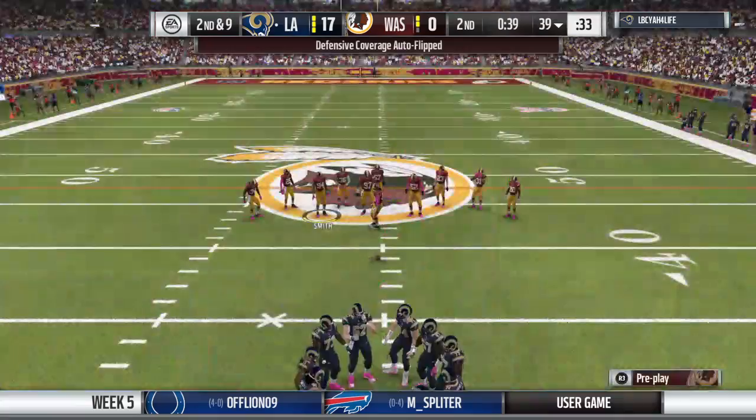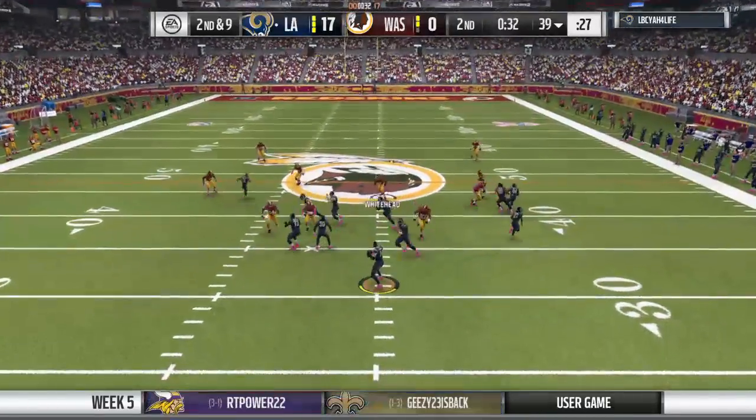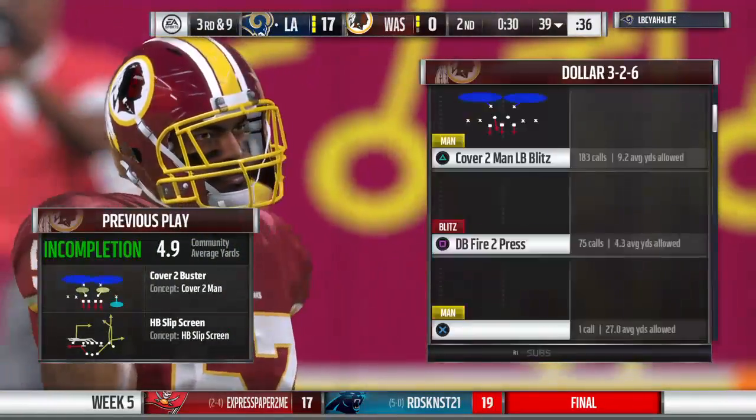Not a big run on the first play of the drive, but that doesn't necessarily mean it was a bad play. Sometimes you're just trying to settle in, get your guys a little bit of contact, and get things moving. Looking to throw. A hit as he throws there, incomplete.